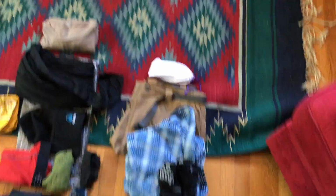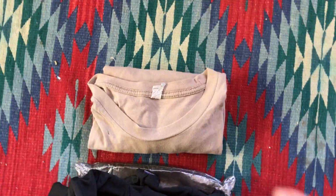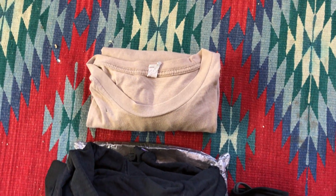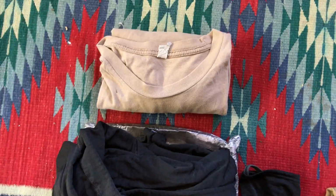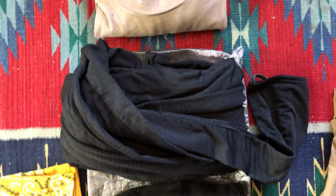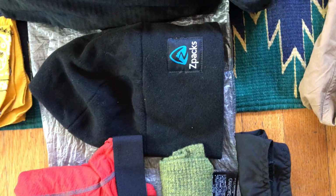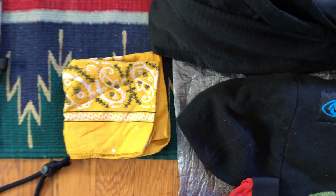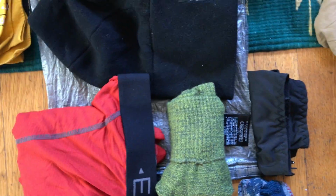On clothing that's packed, we got right here a t-shirt. This is also a substitute. The shirt I'll actually be taking is a Patagonia ultralight synthetic t-shirt. Just a standard shirt. Right here we got the Cap 4 hoodie for my underlayer at night. I got my Z-Packs beanie. I got a bandana there for wiping snot, whatever it is I need. I got the ExOfficio underwear and some Outdoor Research gloves.